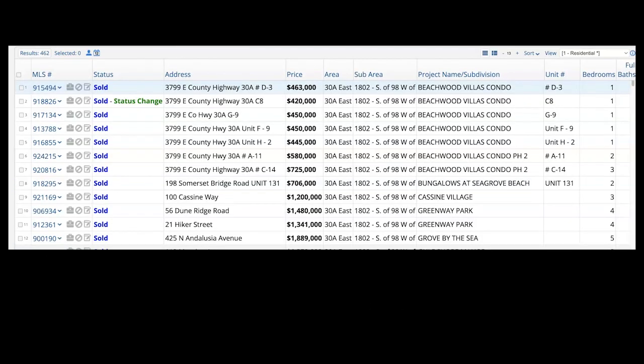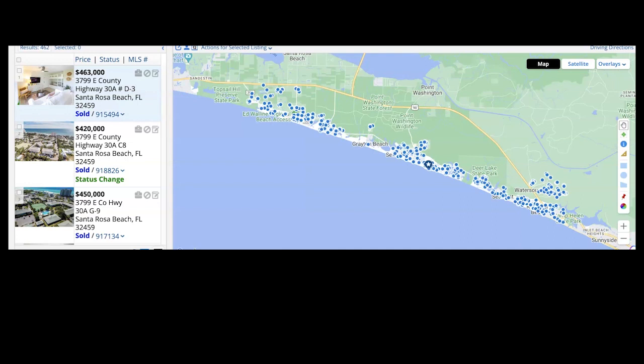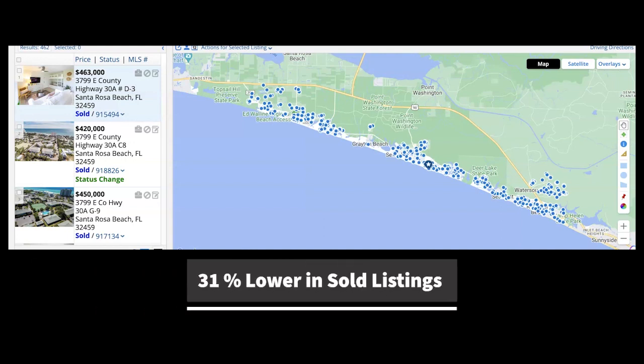For the sold listings, I go back 180 days, and last month we had 674 sold listings compared to 462. Well, actives remain the same, pendings are pretty close, maybe a few more, but here is a significant change, and that is in your sold number of listings. In the last 180 days we had 675, and now we're down to 462. That is a significant change, almost 120 fewer sold listings.